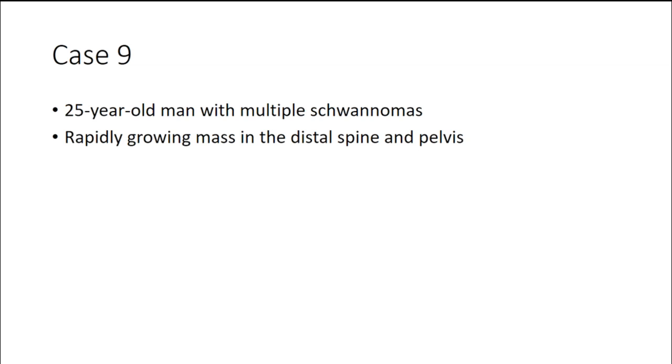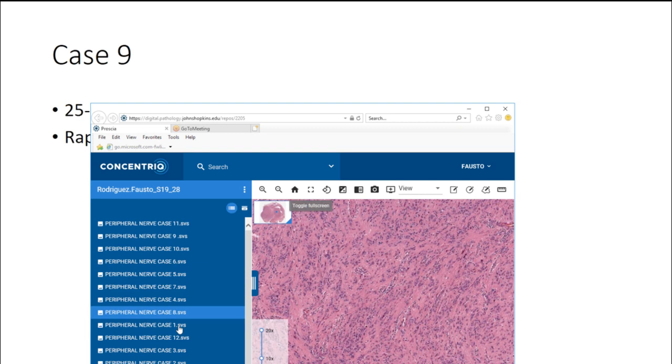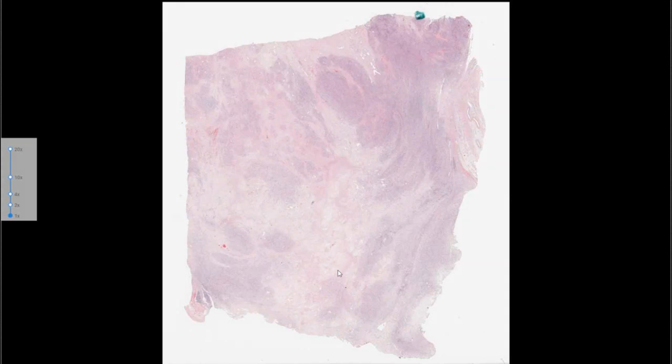Moving to the next case. A 25-year-old man had a history of multiple schwannomas at various sites, but had this rapidly growing mass in the distal spine and pelvis. And here you start seeing something that is worrisome. You start seeing necrosis. Certainly, you can see that in benign nerve sheath tumors, but when you see it, you really have to start paying attention.